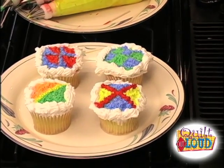So that's it. If you really want to impress your friends when you're having a little quilting party, what better way than to make quilt patch cupcakes. Can you imagine if you take the tray out, how thrilled they'd be?